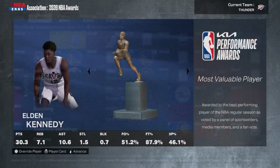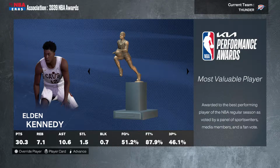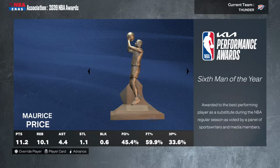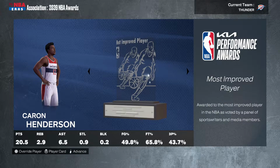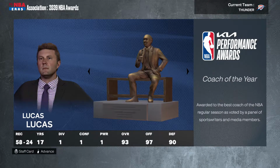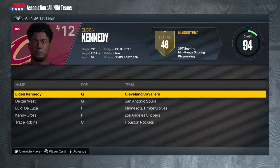Eldon Kennedy wins MVP for the Cavs, 94 overall, former number 2 overall pick. Not a bad stat line, 37-10. Joseph Ramsey, Rookie of the Year. Mo Price, Sixth Man of the Year. Trace Robbins, yet again, Defensive Player of the Year. Most improved is Karen Henderson. Lucas is Coach of the Year.